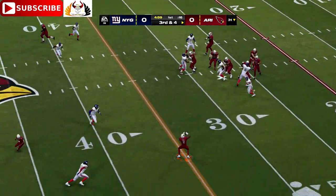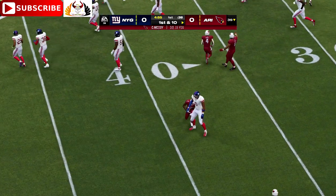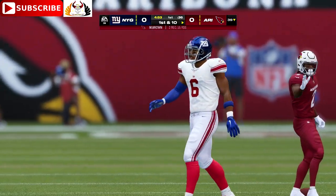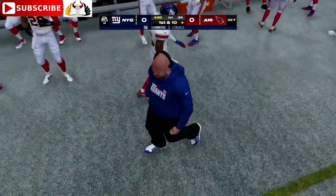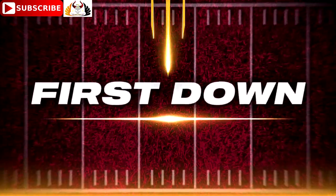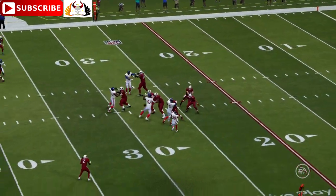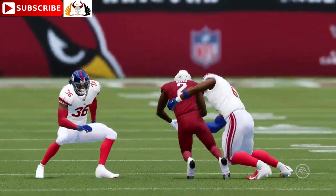Back to throw. McCoy, he's got his target. That's complete. And he is going to have a Cardinals first down as they're able to get the 3rd down conversion. Well, that shows an excellent understanding about down and distance. 3rd and 4, just explodes off the line. Essentially 1, 2, 3, 4, 5 steps. Catch the football, and he has more than enough for the first down. Well done.